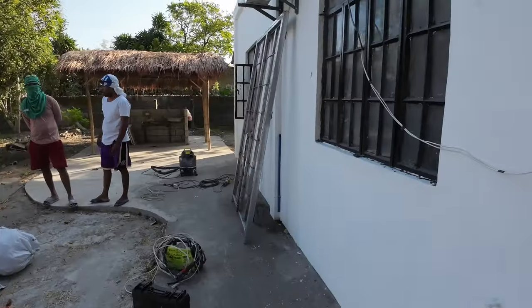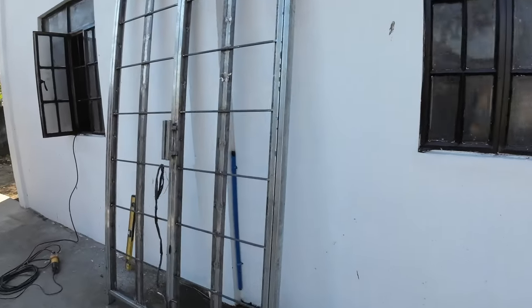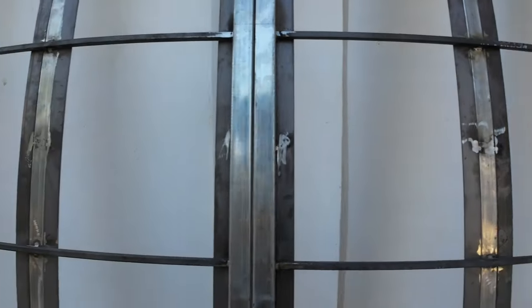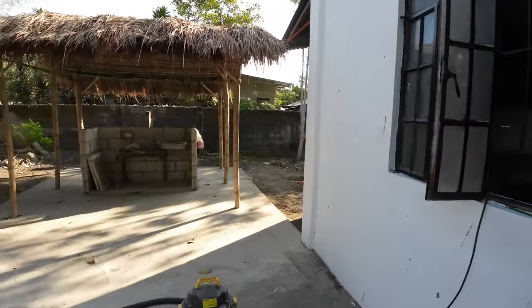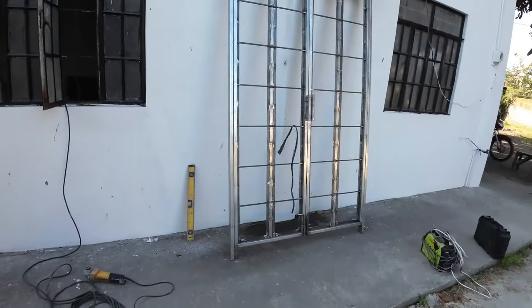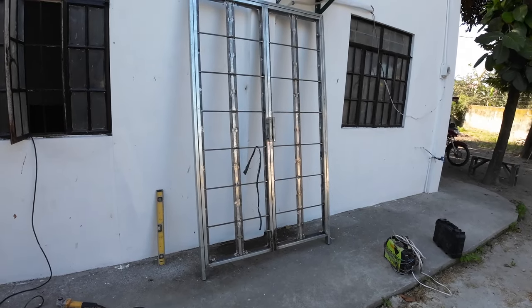French doors, ladies and gentlemen. Here is the French doors going in, as well as the countertops. The design on the French doors is trying to somewhat match the windows. So it's to stay in the same motif kind of thing. And so this is what I came up with. So they're getting ready to cut the window out and then the concrete, and then they will install the door.